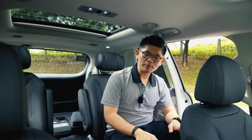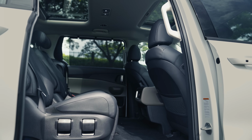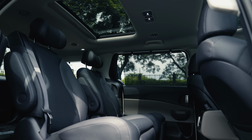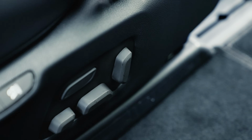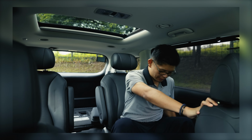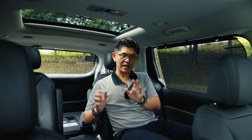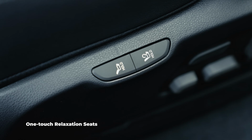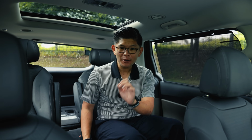Now, the Carnival keeps its 2+2+3 layout, and that gives you a total body count of 7 that can fit here at any time. The SX variant gets power adjustment for the recline, as you can see here. The control banks would be right here. And interestingly enough, the seats can also move sideways and front to back, giving you a level of flexibility that you don't normally get in an MPV. Now, new for 2024 though is this one-button relaxation mode, and for those who are stuck in traffic, I mean, given how Metro Manila traffic is nowadays, this gives you a bit of respite.